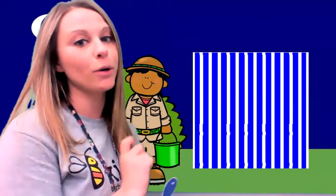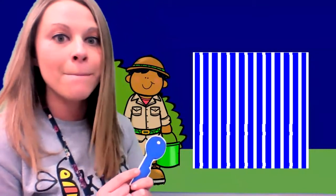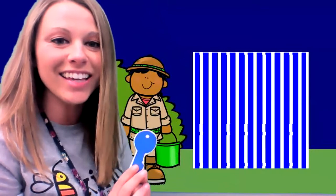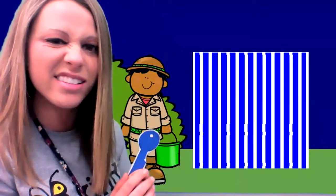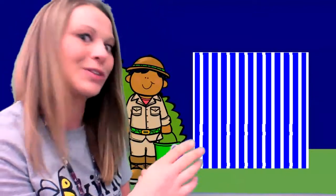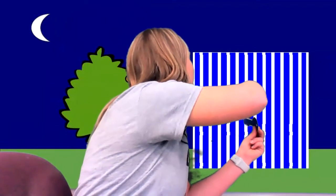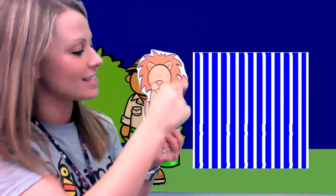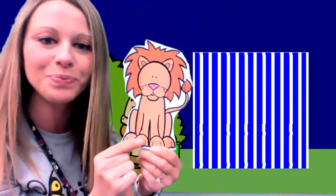Okay, the zookeeper told me that this animal has a mane around its head, and it's the king of the jungle. Do you think you know what animal that is? Let's open and find out. Lion! Lions have a mane around their head, and they're called the king of the jungle.